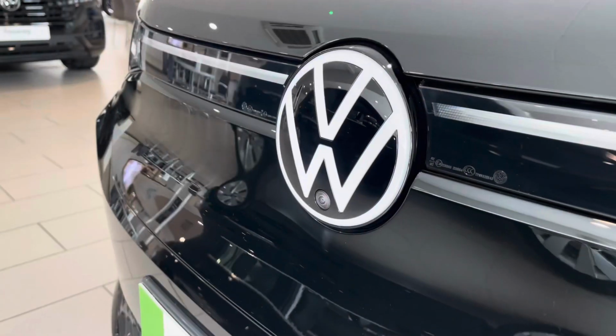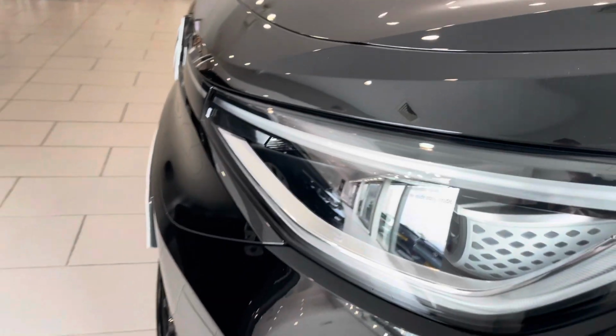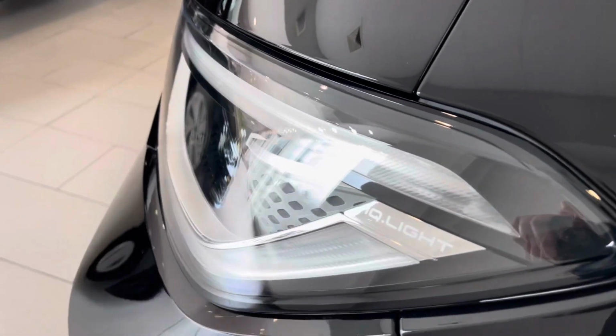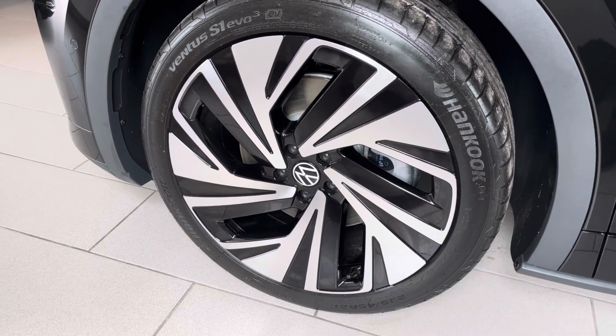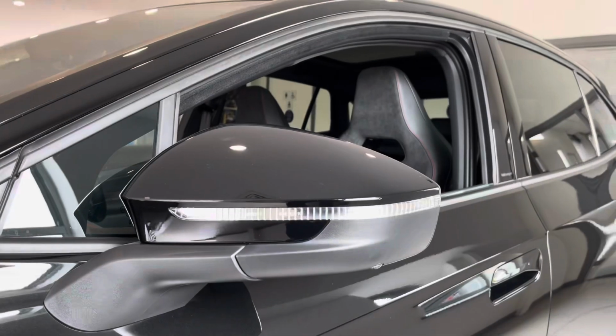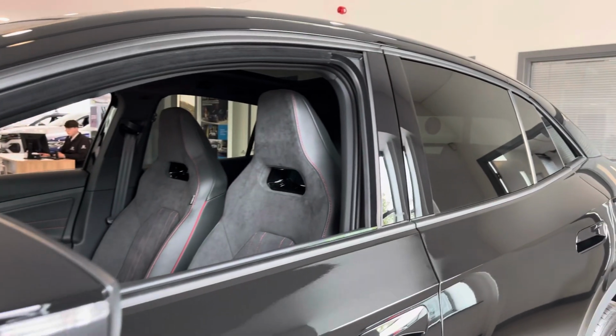Starting off at the front of the vehicle, you benefit from adaptive cruise control, also those fantastic IQ Matrix LED headlights providing fantastic vision in all conditions. You also have these gorgeous optionally fitted 21-inch Narvik alloy wheels that finish off the exterior perfectly, with power folding and heated mirrors to the side, as well as privacy glass from the B-pillar backwards.